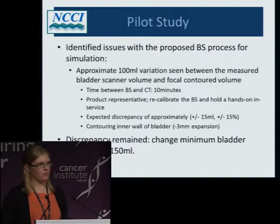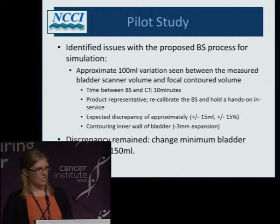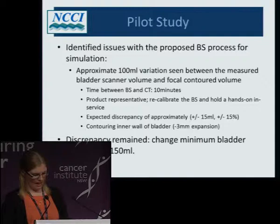So one of the first obstacles we discovered was the 100 mil variation seen between the bladder scanner volume and our focal contour volume. The average time between the last bladder scan and the CT scan was approximately 10 minutes. This time delay did not significantly contribute to the variation that was being found.